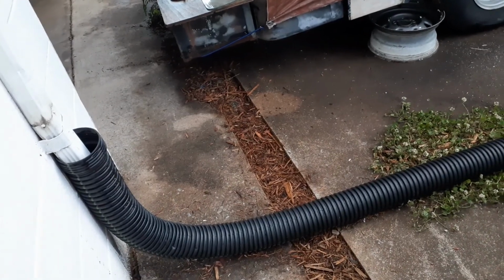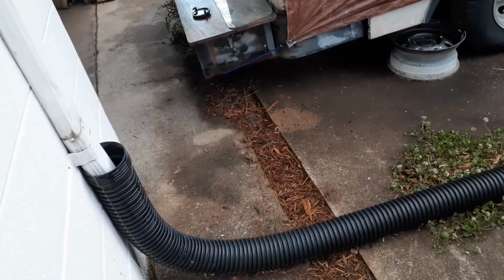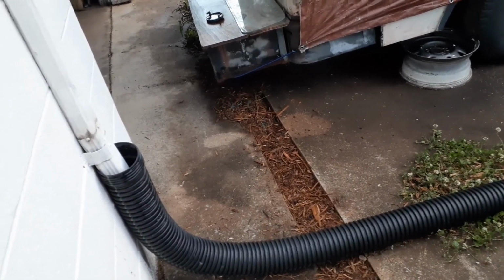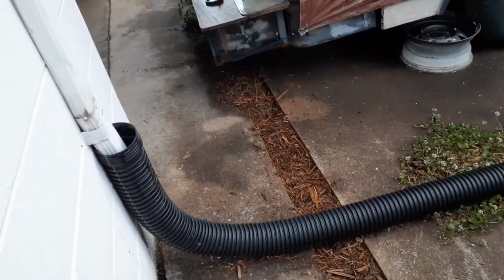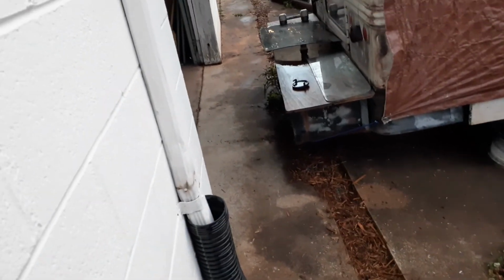But what I'm thinking now is maybe I'll pull that up and get some really coarse gravel and just stick it in there. I don't know. Maybe I'll leave the drain pipe and drill bigger holes in it and then cover it with some stone. Maybe. But the gutters going into some rain barrels are going to help a lot.